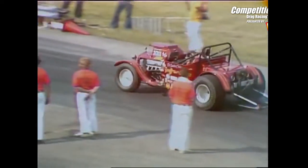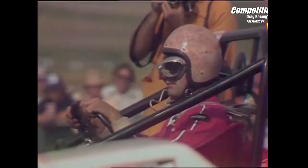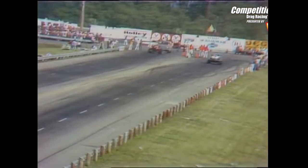And here's the Roadster, perhaps I was thinking about and dreaming about. It's driven by Joseph DeSantis. He'll be going against Jim Griffin. Griffin in the left lane, DeSantis in the right lane. And there's Joe DeSantis, concentrating on that starting system. The head start, we'll see it count down. A tremendous head start for Jim Griffith over the Street Roadster, and here comes DeSantis.